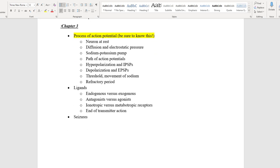Okay, chapter 3. This is where the action potential process is discussed, and this is where the fill-in-the-blank questions are going to come from. So when we talked about the action potential process, we started off talking about what a neuron is like at rest. With our neuron at rest, it has a negative charge. If you measure the fluid inside the cell and compare that with the fluid outside of the cell, at rest, the intracellular fluid has about a negative 65 millivolt charge. So it's about 65 millivolts more negative than the surrounding fluid outside the cell.